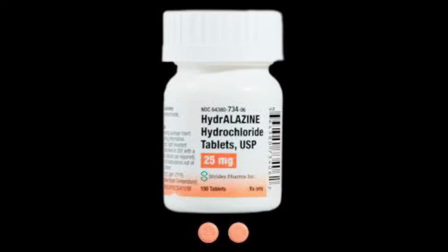So what is our topic of choice today? Our topic today is called Hydralazine. The brand name of Hydralazine is Apresoline, and this medication is used in patients who have heart failure as well as hypertension. It can also be used in patients who have pregnancy-induced hypertension.